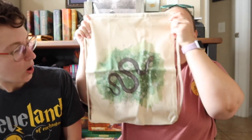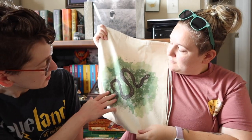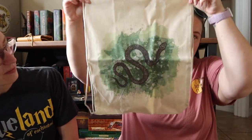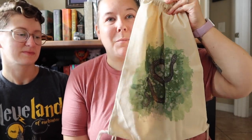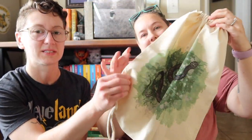A drawstring bag. Ooh, that's gorgeous. I love the watercolor colors on it. So it's one of these types of bags. Very cool. Maybe I'll take this to Universal with me. I'm also a sucker for this canvasy material. And what is it?